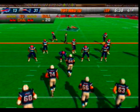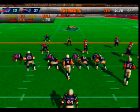It's first and 10. There we go, baby, rock and roll.